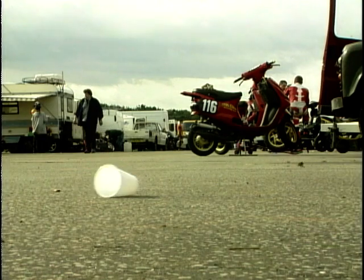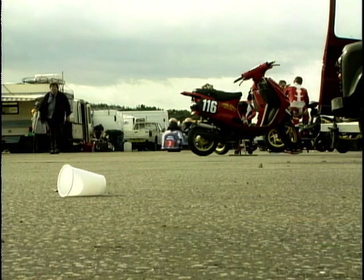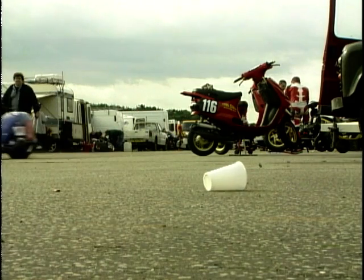Back to the pits, and does Jon's wife Paula worry when he's out there racing? No, not at all. I just wanted to beat someone. It's good when he overtakes people, obviously. When he did crash the first time, the first meeting he crashed out, I was a bit worried to start with.